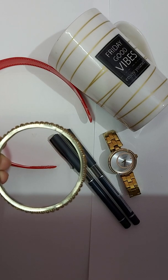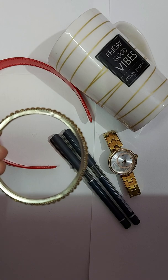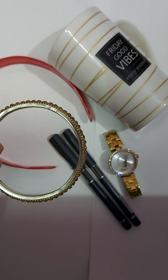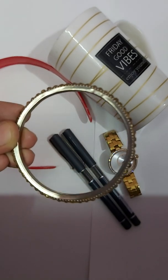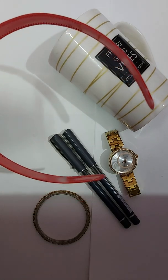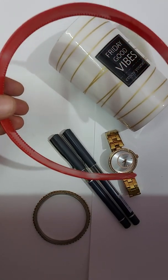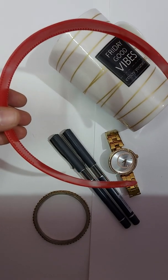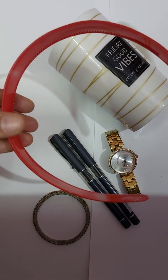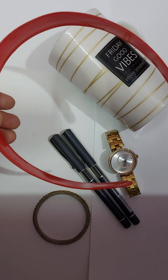Now, this is a round bangle. The word round is telling us about the bangle. Right? What kind of bangle? Round bangle. So the word round is describing bangle. Now, this is a red hairband. In this sentence, the word red is describing the hairband. What kind of hairband? Red hairband. So it is telling us about what? It is telling us about the hairband.